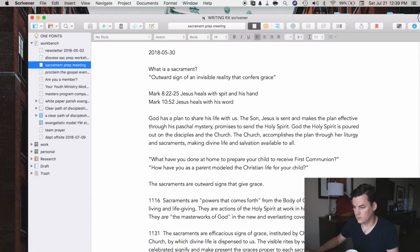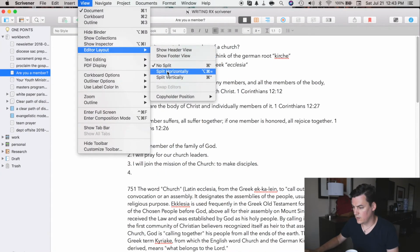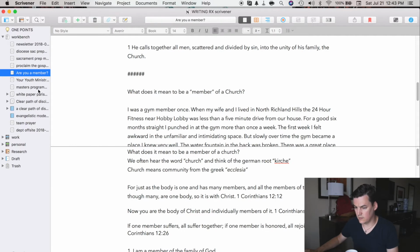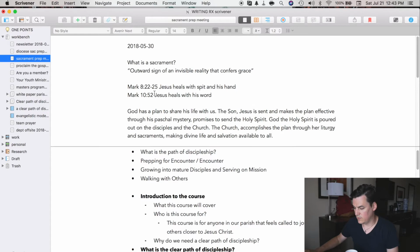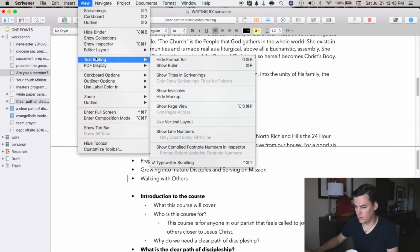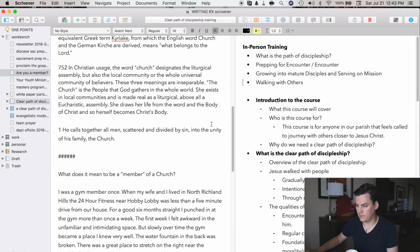So here we go. Here's something you can do that's a little bit harder in Microsoft Word. You can have split views, so I can split between multiple documents here, be writing on the top while referring to another one on the bottom. You can also split vertically, so I can have two documents here.